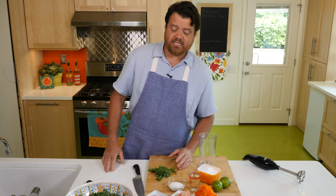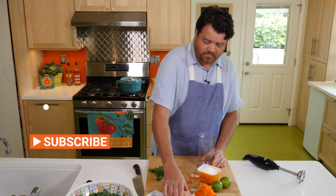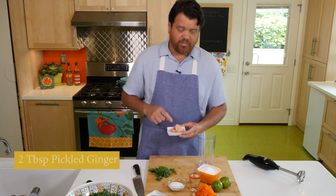Today's recipe is a salad of baby kale and carrot with a ginger lime dressing. Let's get started on the dressing. So first, we're gonna use pickled ginger.